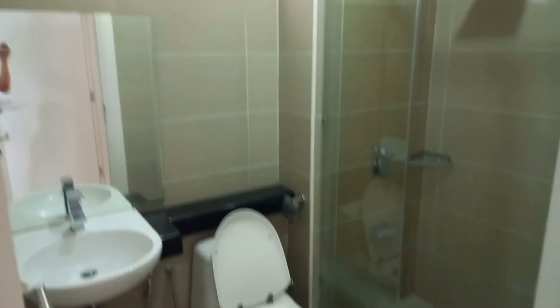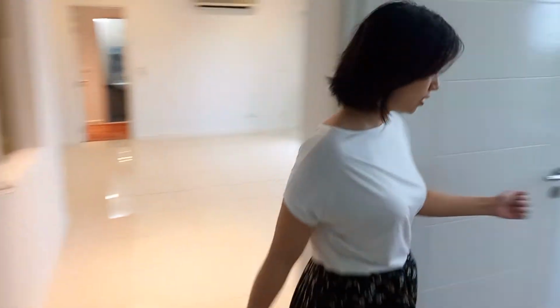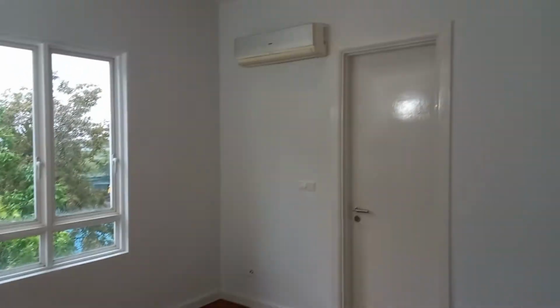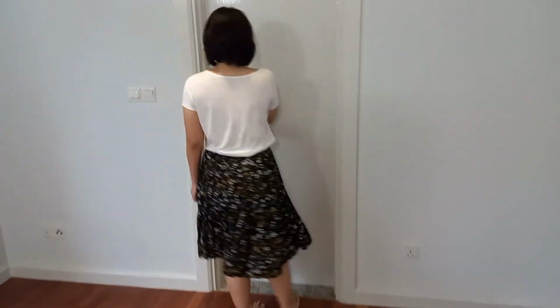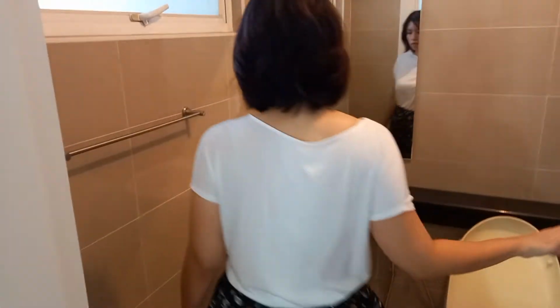So same thing, mirror, toilet bowl, shower. Okay, so yeah, this is our third room. Yeah, you have a window with the swimming pool view. It looks like a 1 horsepower aircon, and also an ensuite bathroom. Okay, so the light here is orange, and just to go behind, yeah, this is how it looks like.